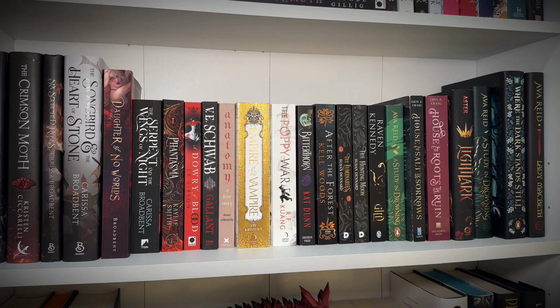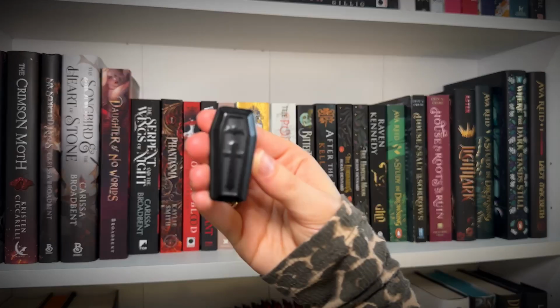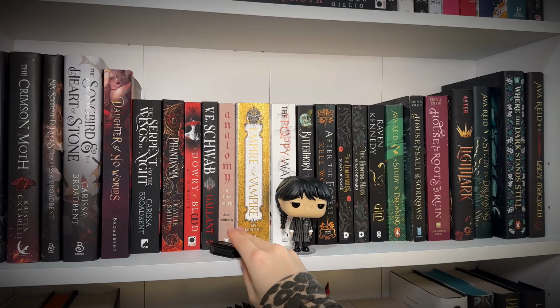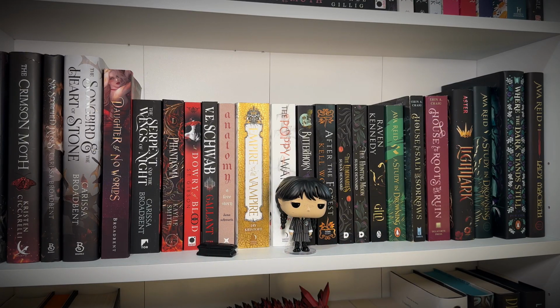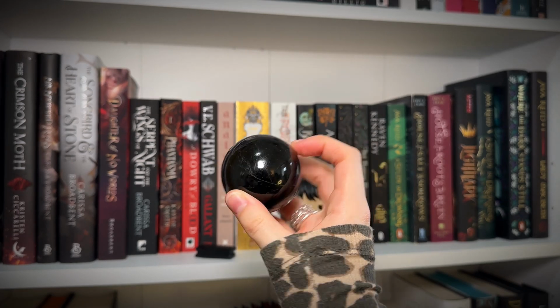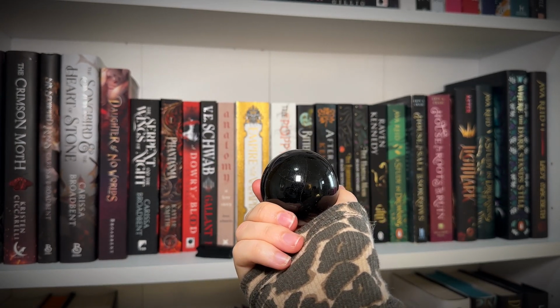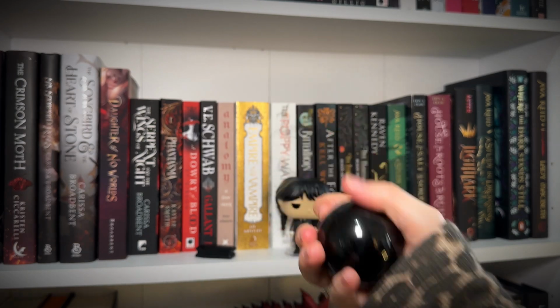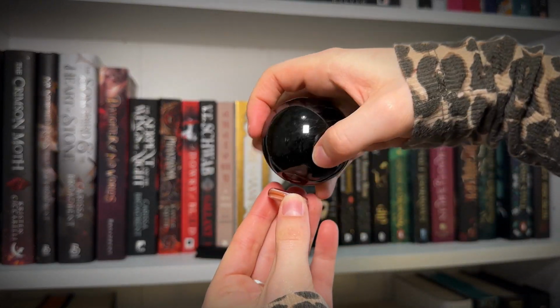We're going to have Wednesday Addams Funko Pop on there. Then we've got an onyx coffin. It can go in front of A Dowry of Blood because that's just the vibe. I've also got this really cool sphere. I want to say it's tourmaline. I think it's tourmaline. But yeah, I've got this gorgeous sphere and I don't have a stand for it. So I'm just using a red jasper ring that I've got as a stand.